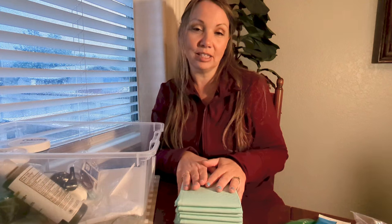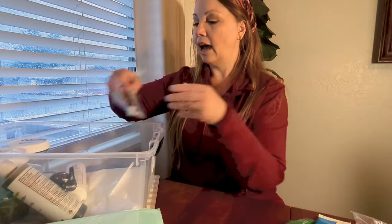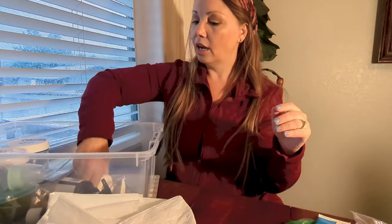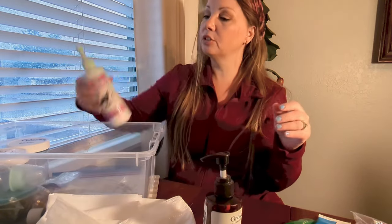I really want to shy away from using so many towels this year. They're really difficult to clean and they just get really nasty, but I do have a bunch of towels ready to go. I have a trash bag for those, which is often overlooked and always needed. I have hand gel sanitizer because you're touching a lot of things and you want to kill any potential pathogens, right?